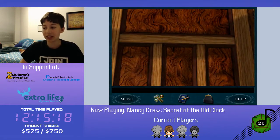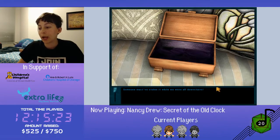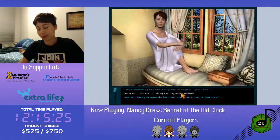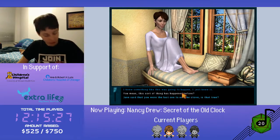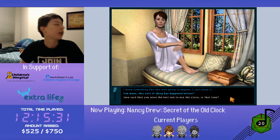So there's really this game is very linear. My mother's jewelry is gone. Someone must have stolen it while we were all downstairs. So first the stove explodes, now the jewelry is gone. I just knew something like this was coming up. Why is the rum gone? You were the last one to use the stove. Is that true?